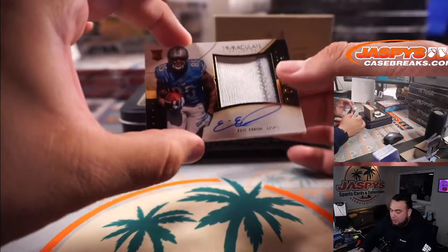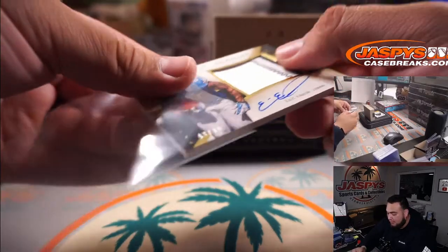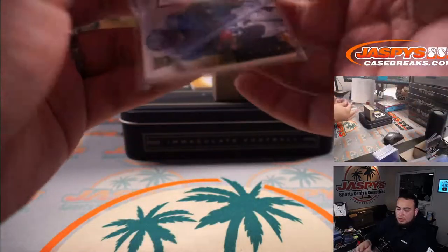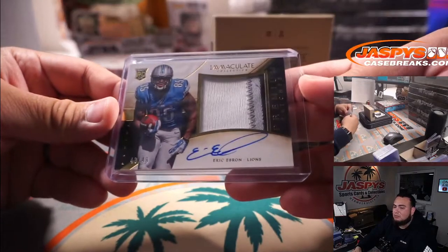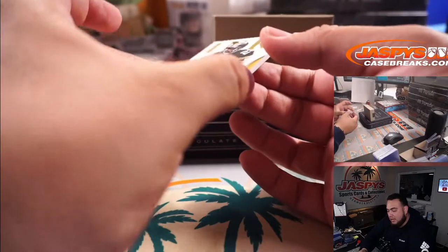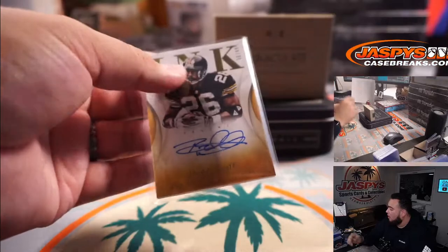Eric Ebron, he was a pretty big tight end at the time. Three-color patch right there to 49 and on-card autograph, rookie patch autograph. That is for the Detroit Lions. Detroit is Daniel. And last one here is a 30 out of 49 Rod Woodson.